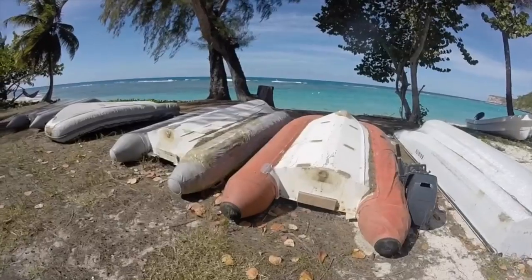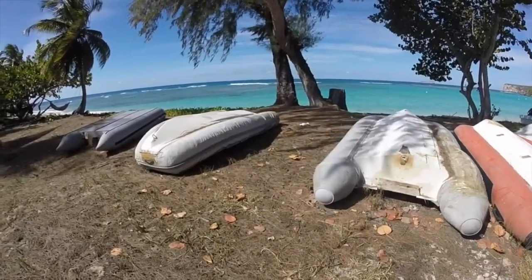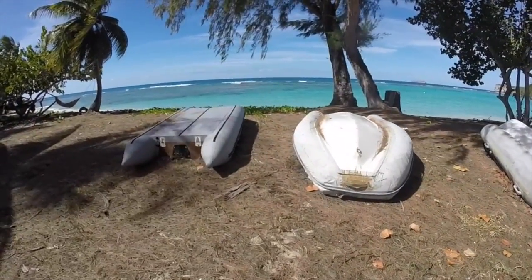And by the way, all these dinghies have washed up on the shore, and they've come from the Dominican Republic. So if you've lost your dinghy in the Dominican Republic, it may be here on the beach.